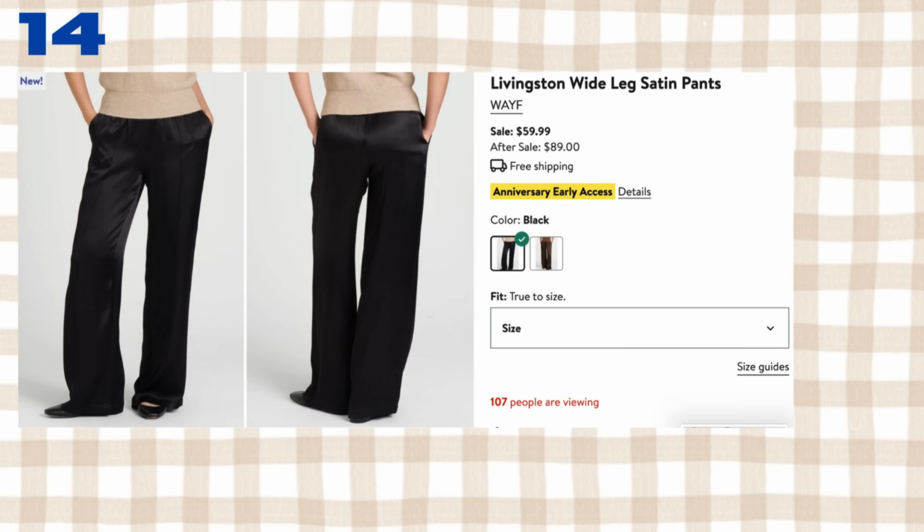I'm excited about number 14 because I might want to try these for myself. They're the Waif Livingston Wide Leg Satin Pants, and I've never really considered making satin pants for myself. There's just something about these. They look really comfortable because they have an elastic waist, but because they're satin, you can dress them up and make them look really elegant.